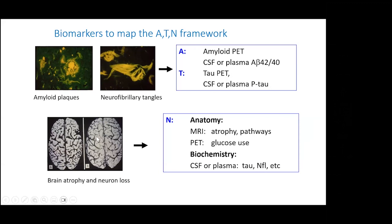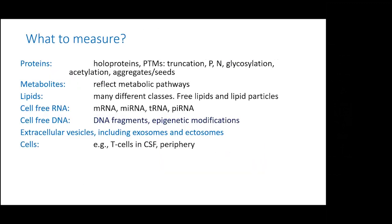Neurodegeneration, one can think of all sorts of things that might be associated with eventual brain atrophy and neuron loss. There are anatomical perspectives by doing an MRI to look at atrophy or pathways within the brain that are undergoing neurodegeneration. PET scan, FDG glucose PET is one example. Biochemistry, some measures of tau may reflect neurodegeneration. Neurofilament light is one marker, and there are a host of others.